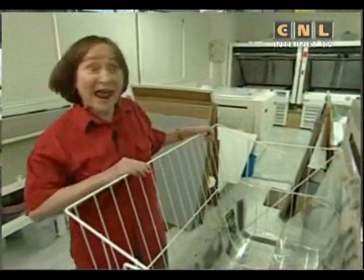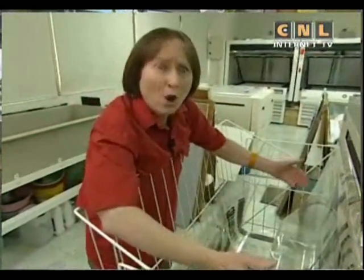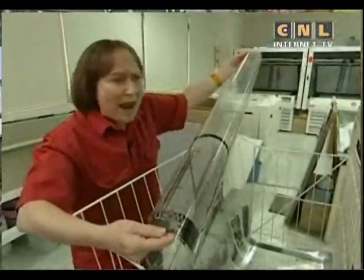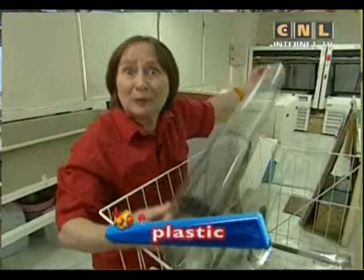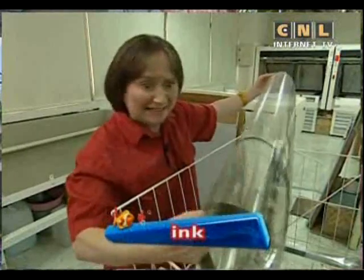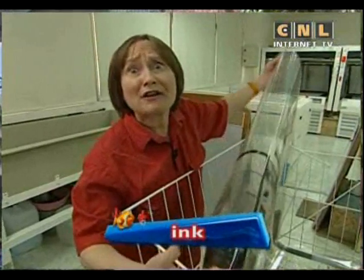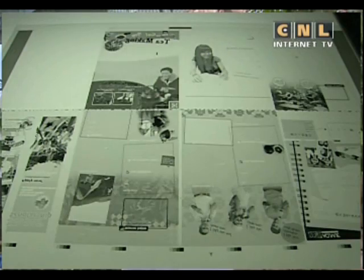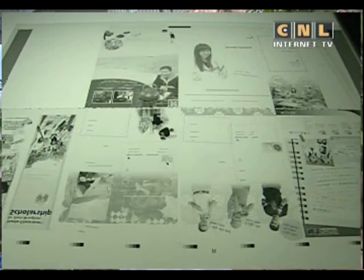Hey, here's the magazine. Oh no, I think there's a problem. This isn't paper. It's plastic. And it's all printed in black ink. Where did all the colors go? This plastic copy of the magazine shows how bright or dark the colors will be on paper. Some colors can look very different if they are too bright or too dark.